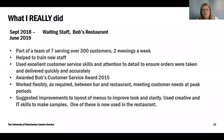So here is a much better example. You might want to pause the video for a moment so you can read through this in your own time. You'll see that each sentence is started with that active language. So helped, suggested, and we have some quantifiable information here, such as the number of customers served. This student is showing their proactive contribution and highlighting the specific skills they've gained.